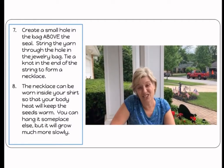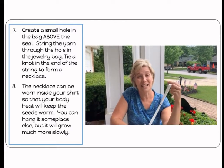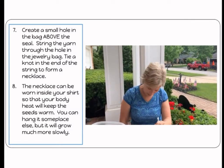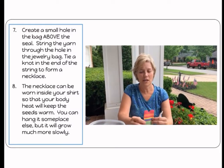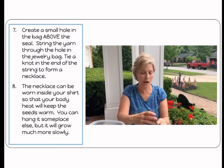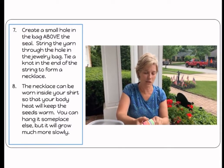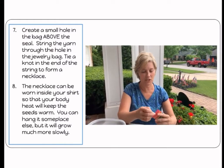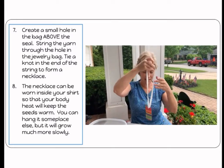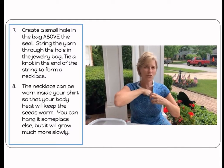Now I like to get a little crafty with some of these things, especially if I'm going to be wearing it. So what I did is I used the construction paper in my kit and my scissors and my glue, and I made myself a little sleeping bag for my bag. And so I'm going to show you how that slips on, but you can decorate it any way you'd like. But I set this up so that I could just string this through just like that and cover my little seeds up. And then I can wear it around my neck close to my body.